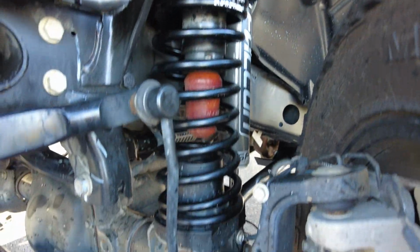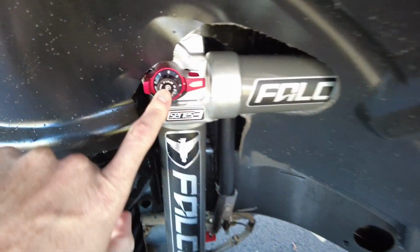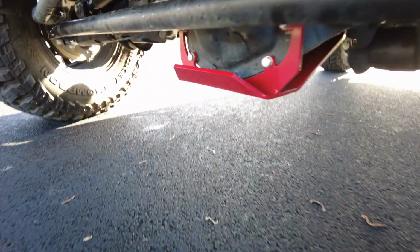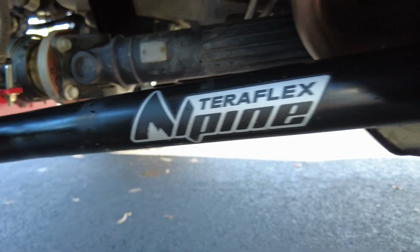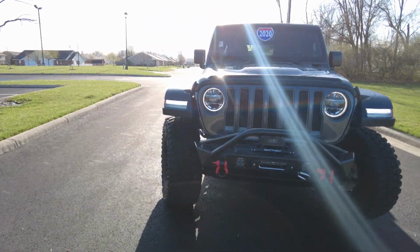And then as we get down in here into the suspension system, it's got Teraflex coil springs there, and then it's got your Falcon shocks, and these shocks are adjustable. You can see the adjustable knob here, and it's got the oil reservoir there. So a nice shock system here that's adjustable. Notice the skid plate there on your front diff. Then we've got the Teraflex there as well. So again, all really nice stuff.